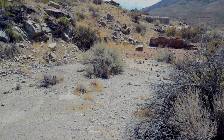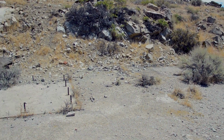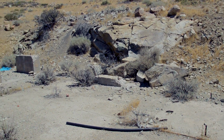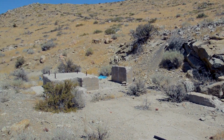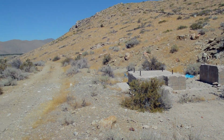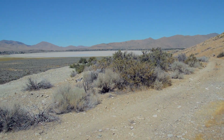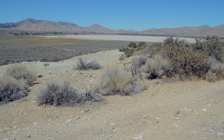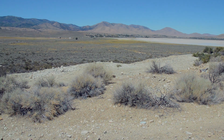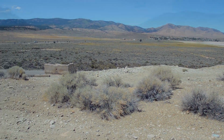I believe down here was the old mill site where they used to process everything. You can tell the buildings are long since gone. Foundations are still here though. I actually don't have a lot of information on this site, but if you do, leave it down in the comments below. I'd be interested to learn a little more about this place.